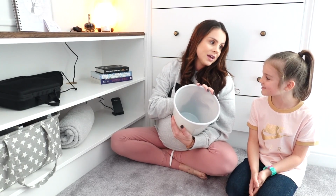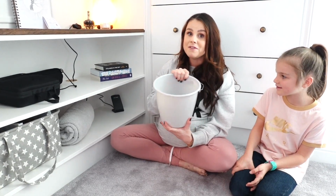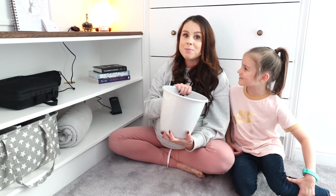And then I have a bucket here. Every time I've given birth, I've always been sick, so I'm going to have this just in case I want to be sick. And there are actually some benefits to vomiting. Sorry, some of you are going to find this gross, but it's a natural process. When you vomit during labour, it can actually help your cervix dilate even more and helps push the baby down. So it's not actually a sign that something's going wrong. It can be really good.